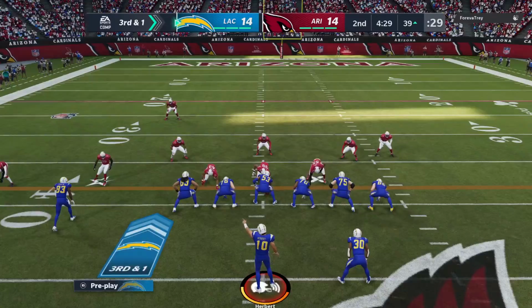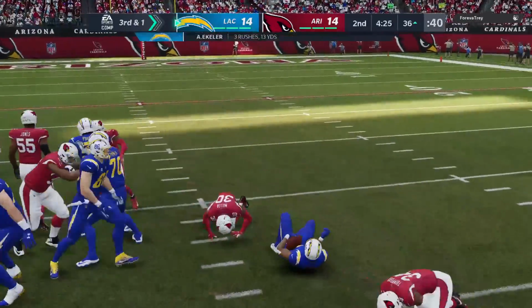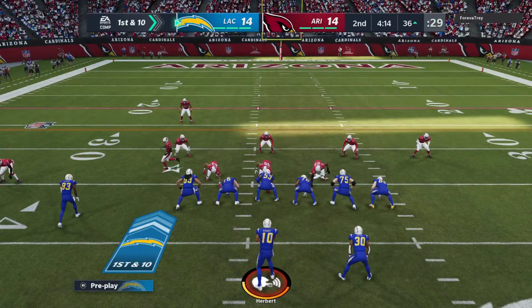What's the old adage? Be quick, but don't hurry. Well, that went right out the window there. He was hurried, harassed. That ball had to be gotten rid of, otherwise he was going to get sacked. A 3rd down gain of 3 yards, and that'll be enough.